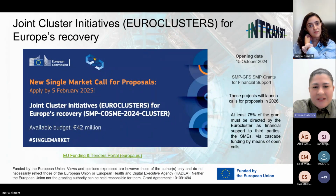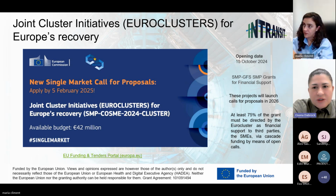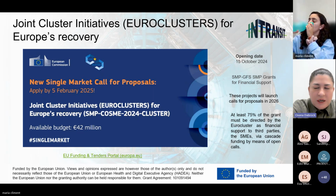And at least 75% of the grant must be directed by the EuroCluster as financial support to third parties via cascade funding by means of open calls. So overall, I would say from the budget point of view, each project, what we had previously or are still running, it's over 1 million.